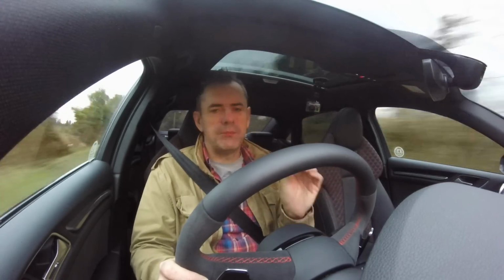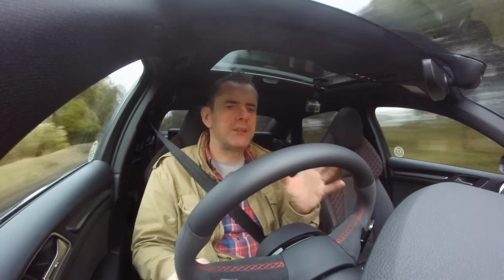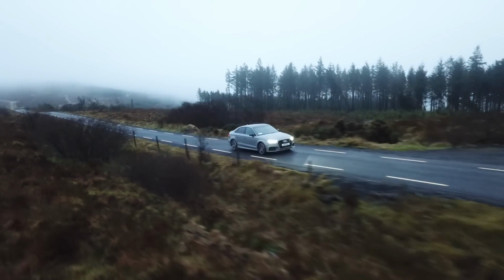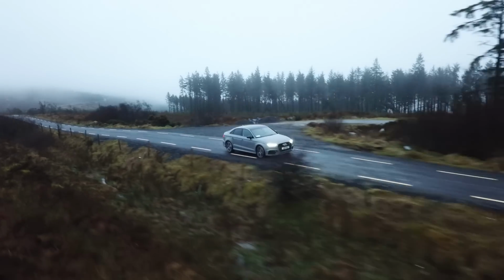This is the perfect balance of car. The perfect balance of exactly what you're looking for. It actually has okay fuel economy for such a fast car.